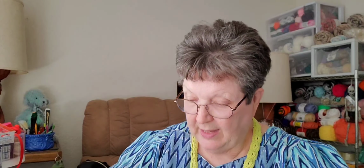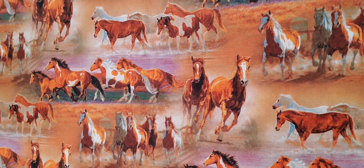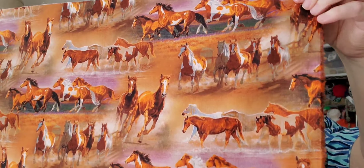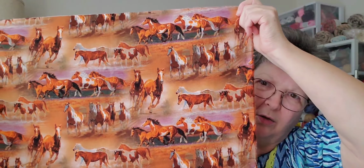But let me show you what I got in the mail today. I ordered this fabric with people in mind that have said, oh, I wish you would make something for this and that. Well, I got this material in, and it's horses. So I have enough. I think they shortchanged me, but anyway, I have enough to do two bags. I only got a yard of each because, you know, some people, just to see who would like it.